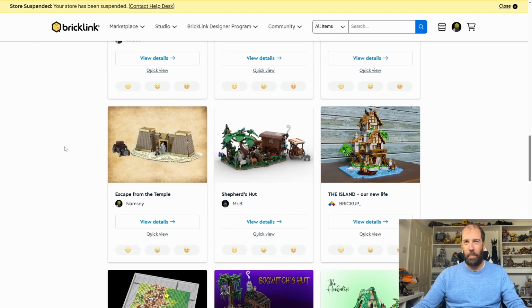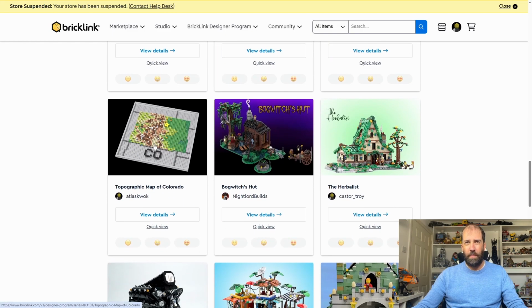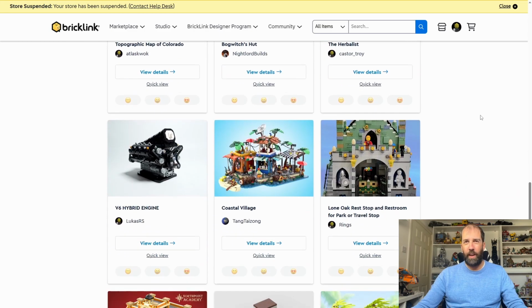I'm guessing that's a play on that, I'm thinking. So have a look on here. A topographical map of Colorado, interesting use, but a lot of small elements used for that one. So yeah, that could be quite a pain to put together for me personally. But it's nice to see something different, I suppose. Not as structures, but yeah, it's quite interesting. I'd like to see more maps maybe included.